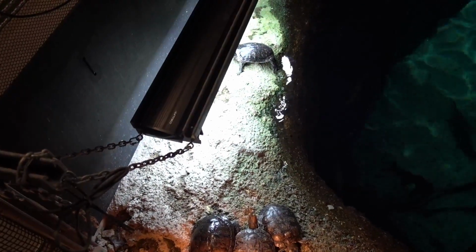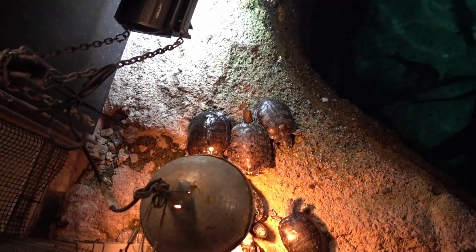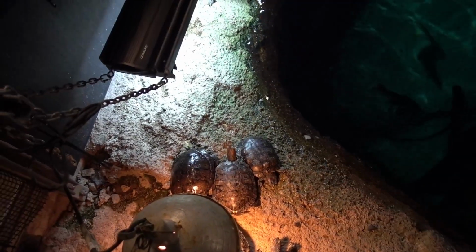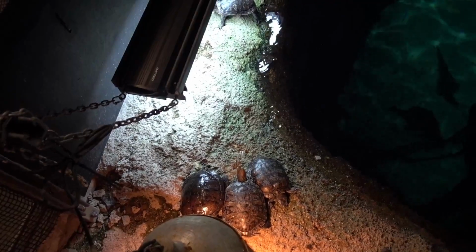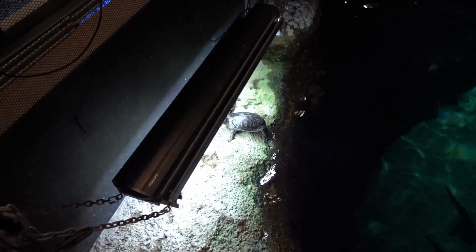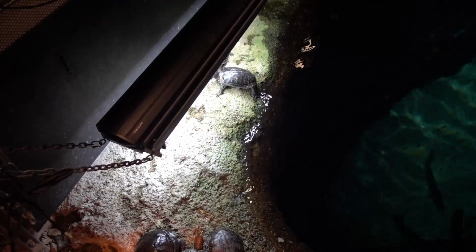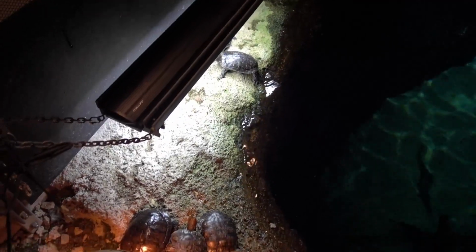So they're also known as semi-aquatic turtles because they'll spend time in water and out of water. They'll go back and forth. Usually they'll go on land to warm up, kind of like the caimans. So that's why they have the heat lamps and the UVB lamps. UVB is good for turtles. It helps them make vitamin D. Okay. And that helps them process calcium, and that's good for their shell and their skeleton.